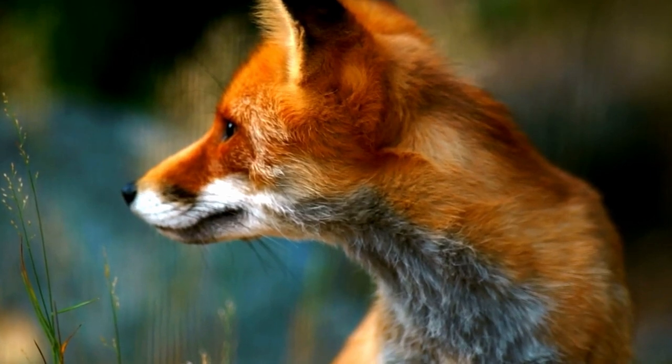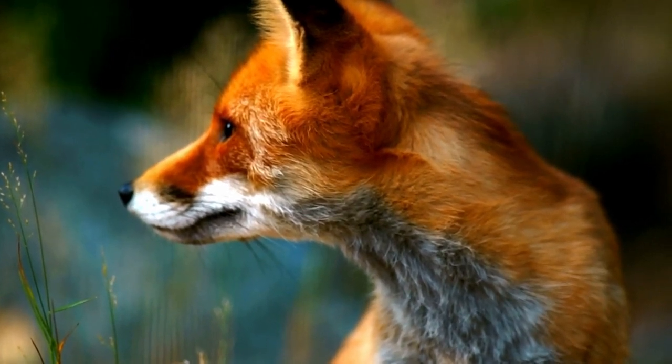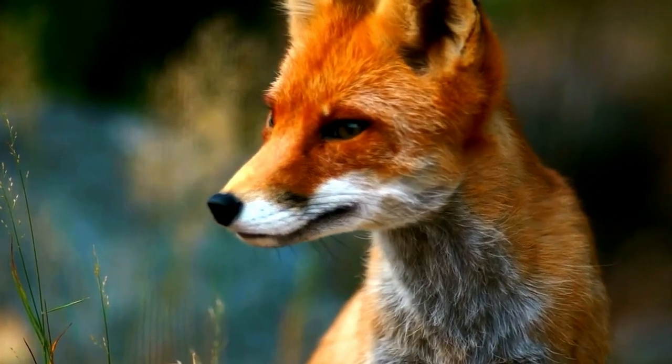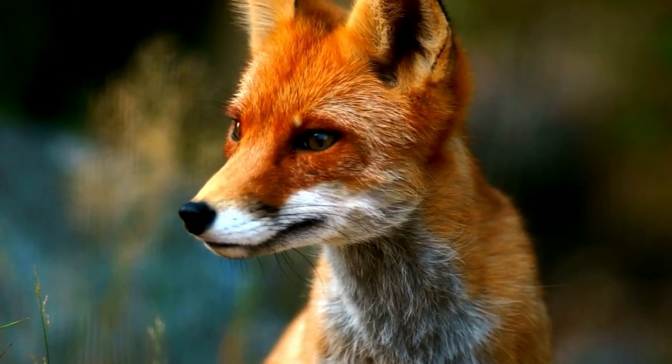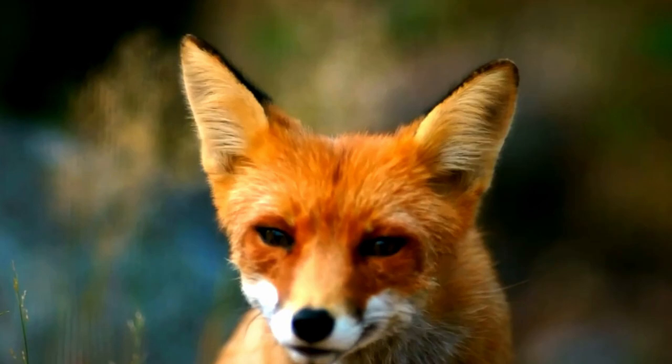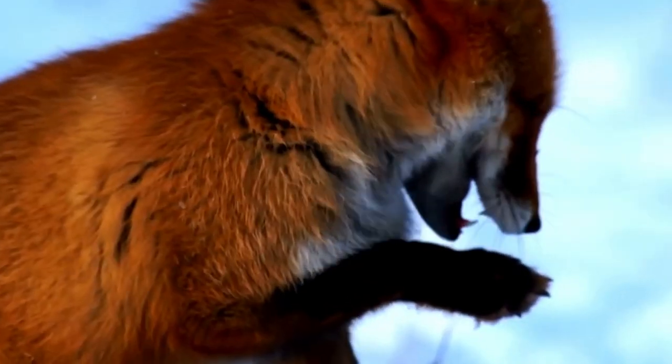Red foxes are not fussy eaters, and will happily munch on a wide range of stuff, including small mammals, birds, frogs and insects, as well as berries and other fruits. Those that live in our towns and cities can even be found rummaging through bins to scavenge any leftovers.